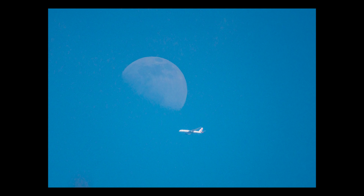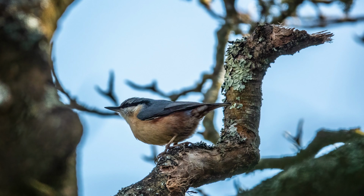This shot here is not amazing, because it's actually quite hazy with the moon and the plane cruising under. I was just sat there having a drink and everything, and yeah, so a nuthatch again.